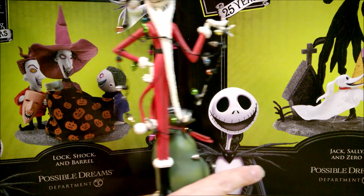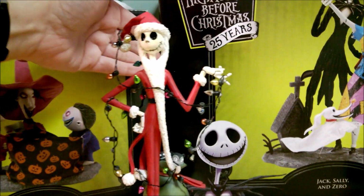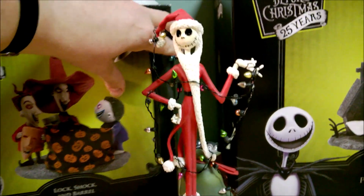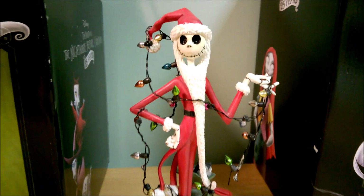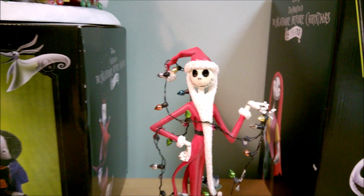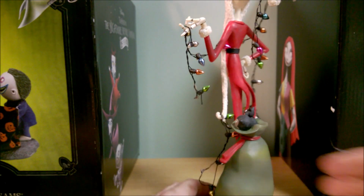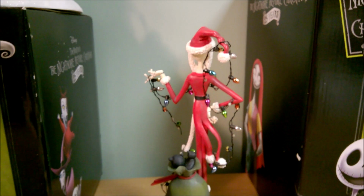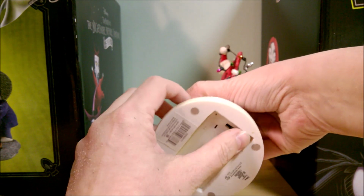And then here I have the Possible Dreams. I'm going to separate this out so we can see a little better. And here is Jack Skellington dressed up as Santa Claus. So Sandy Claus here, Santa Jack. And here's the back. He's got this cool green bag back here and this string of lights on him. And this does light up. Just going to light that up real quick. There we go.